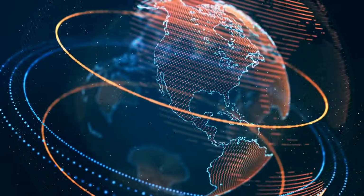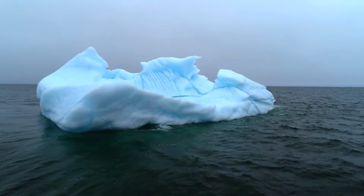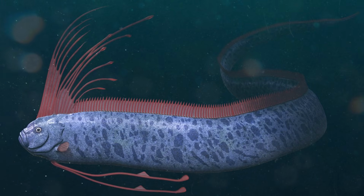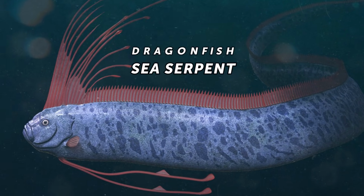It glows faintly and mysteriously in the pitch-black depths. It lives across the globe in all the oceans except for the Arctic. I'm guessing it's too cold. Because of its odd shape, people often call the oarfish the dragonfish or sea serpent.